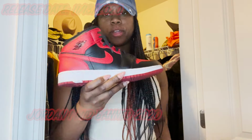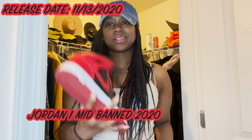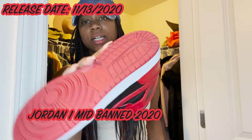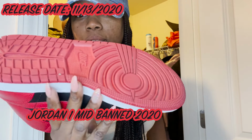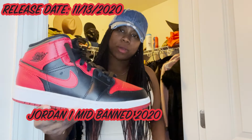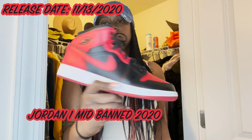And these right here, these are my Air Jordan 1 mids reverse breads. And these are my lace worn Air Jordans. I think I wore these once. The outsole is almost clean, except for that chip right there. And I only wore these once. I don't know, it's just something with me, like straight up black and red shoes. It's just not my thing.